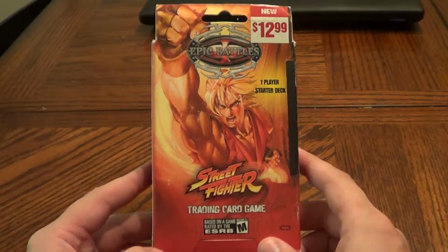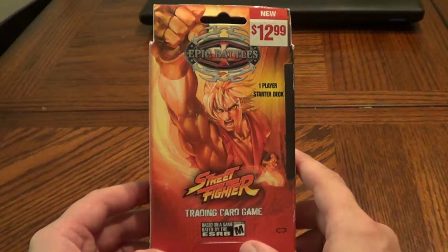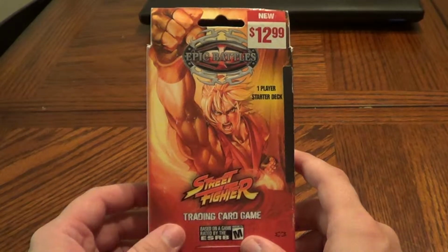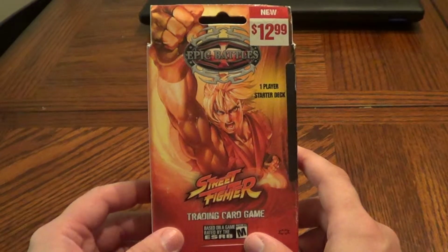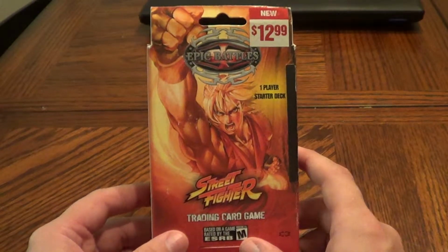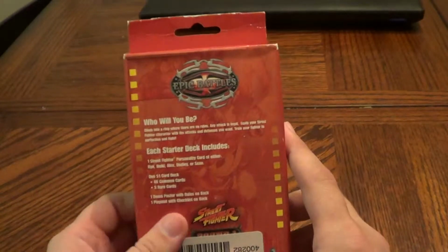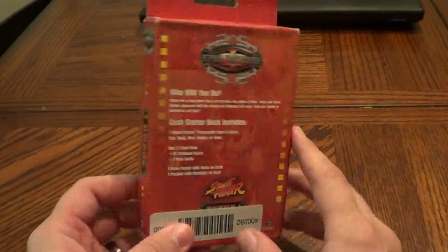So this was what could have been, I think, a really great trading card game, and it's a concept that Universal Fighting Systems kind of taken and run with, and that game's still in production, so I think they're doing something right even with the limited fan base of this stuff. But this is an unopened starter. I have actually quite a few of these. I bought them because I'm a big Street Fighter fan.